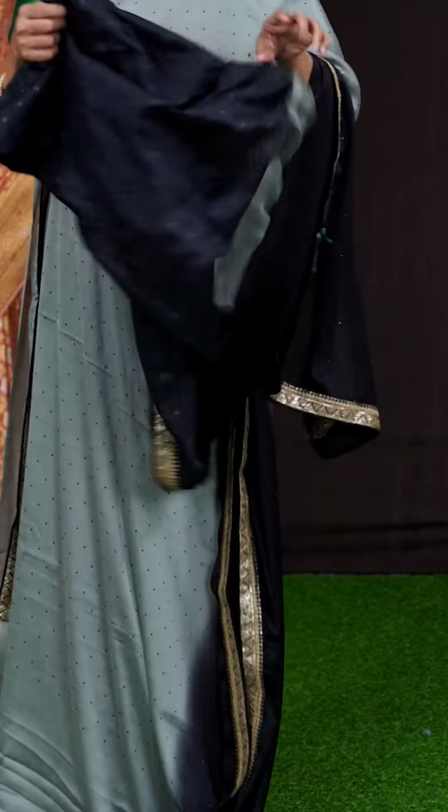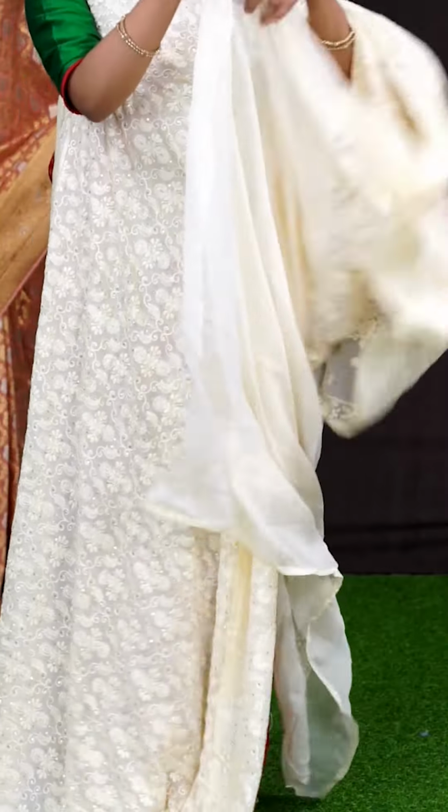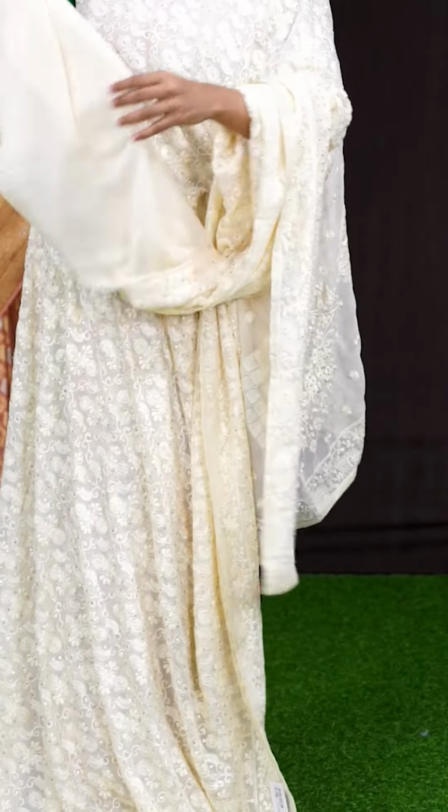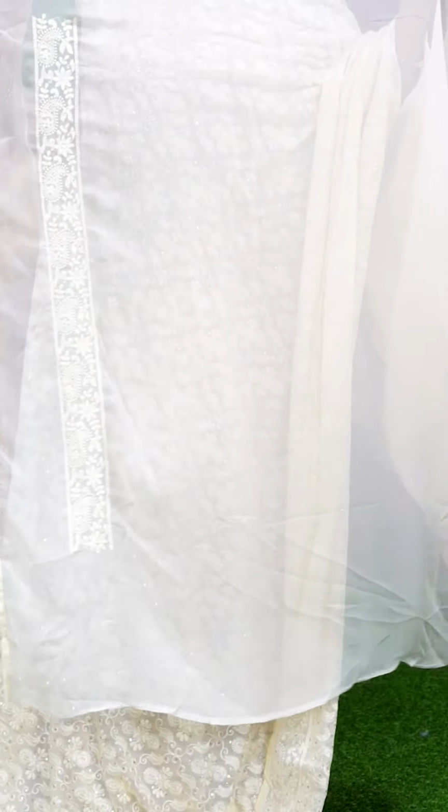A beautiful beige colored saree I'm holding. All over the body, it has got this self-thread work flower design with sequin work. Check out this self-running border. Also, it has got this self-running pallu. And also this beautiful self-plain blouse with piping border.